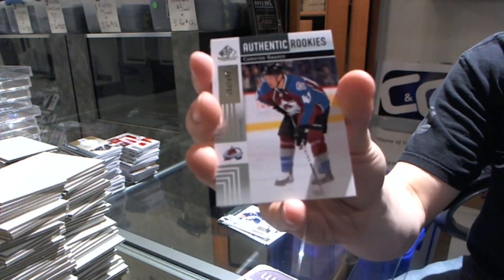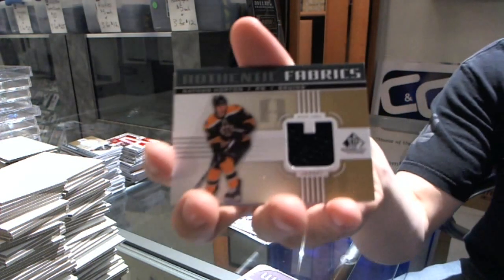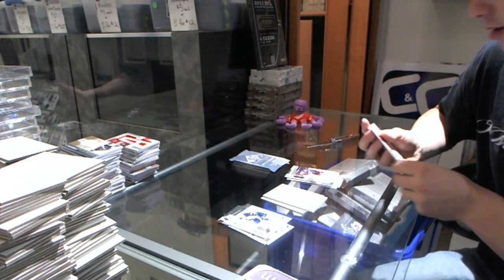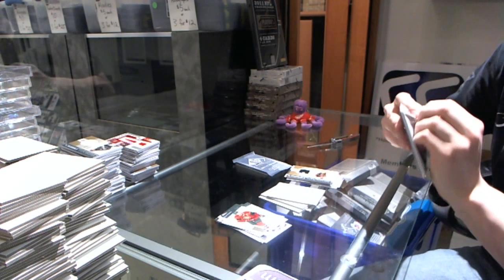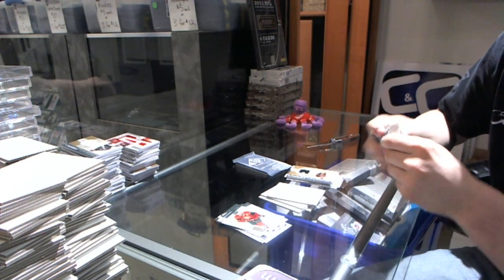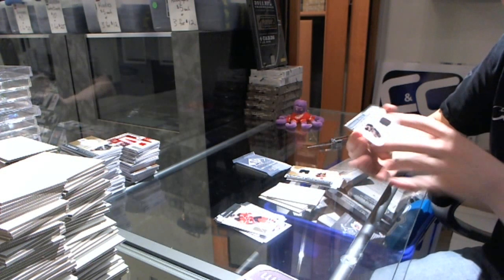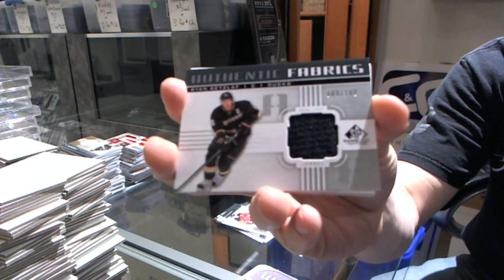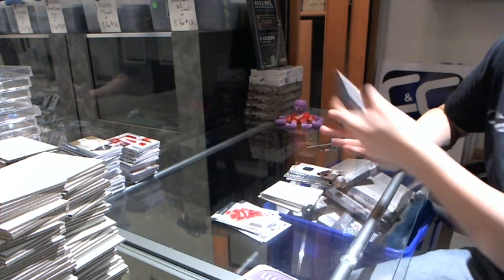Rookie 699 for the Colorado Avalanche, Cameron Gaunce. Jersey for the Boston Bruins, Nathan Horton. We've got an authentic fabric silver, number 9 of 100 for the Anaheim Ducks, Ryan Getzlaf. Final pack of the case, guys.